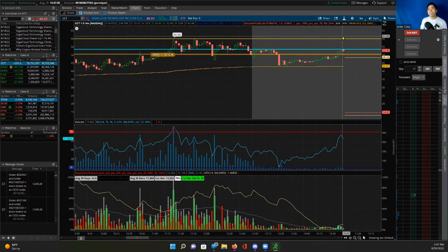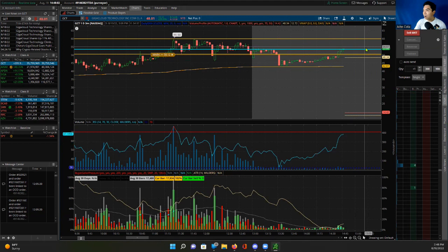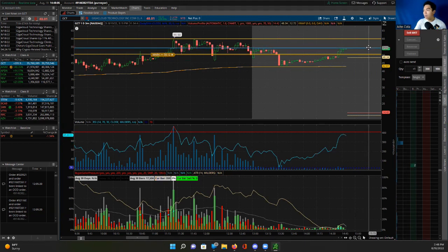We as traders, the only goal as a trader is to make money consistently. So if you guys can make money consistently, then you're going to be in such a good spot in terms of being a trader. And I'm sorry, I'm looking at GCT here. It's probably going to hit our profit target before we move it down a little bit here at 54.50. But who knows? The market can go any which way.